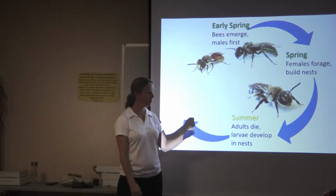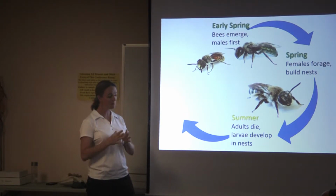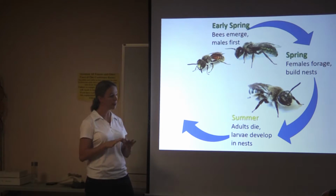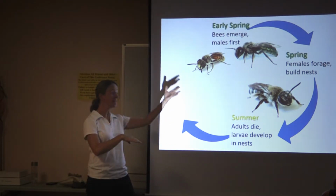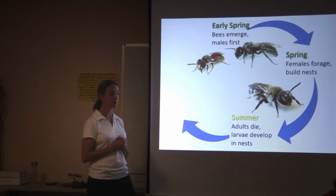What are the males doing meanwhile, if the female's foraging and building nests? A lot of them will find a territory, a flower that they'll defend, and try and prevent any other males from coming into it, so that when any she that's the right species comes in there, he can mate with her. So they're just trying to mate with as many females as possible, and drink nectar.